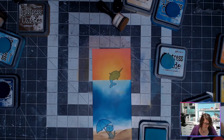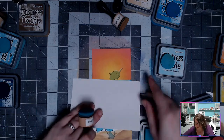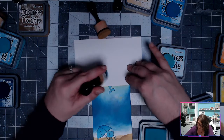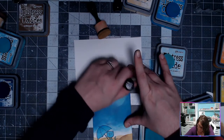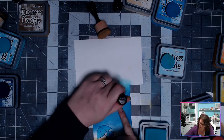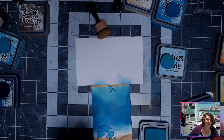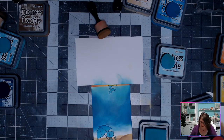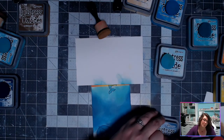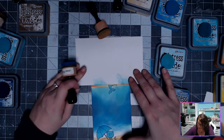I promise. All right, so I'm going to use something else. Let's use this. It would help if I covered the right spot, though. There we go. Okay, see, I'm getting a little bit of the yellow, unfortunately. My fingers have been a little heavy there. I got a little bit of the yellow in my ink blending of the sea, but hopefully you won't be able to notice it too much.